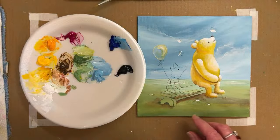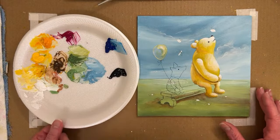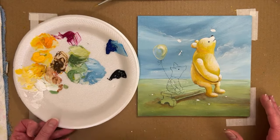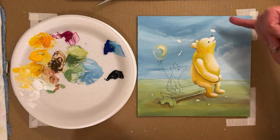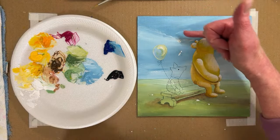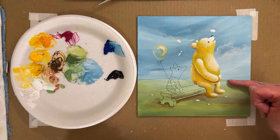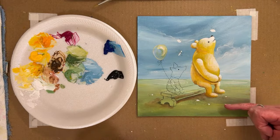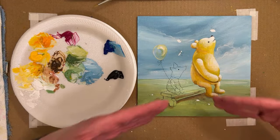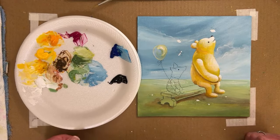What else? Oh, here, we could talk a little bit about, I want a little more room. We could talk a little bit about atmospheric perspective. So my sky's bluer at the top and gets a little lighter as it goes down. And then my grass is grayer, like it's a cooler green. And as I come forward, it's a little darker and a little warmer. So that helps give you a sense of going back in space. And that sets the table.